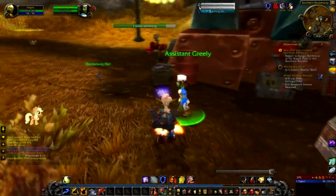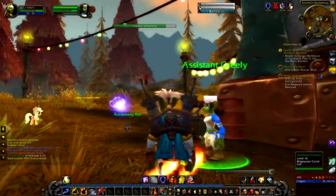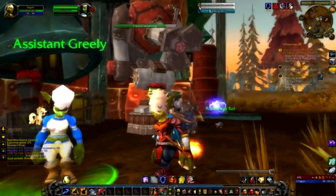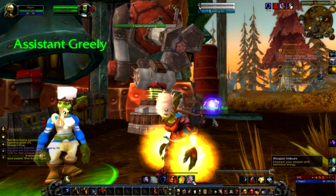Oh my lord. Okay, so let's have a look. We can see it on our back there. It's got a skull on it as well. That is so cool. God, I love this game. You can see we are now wearing it. So we've got to get ourselves ready.